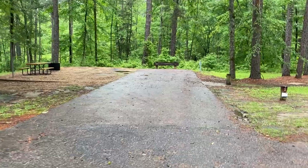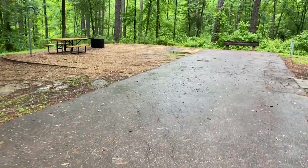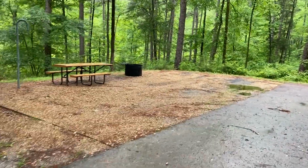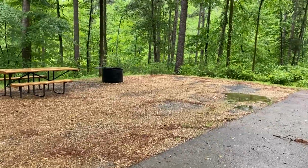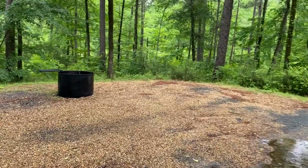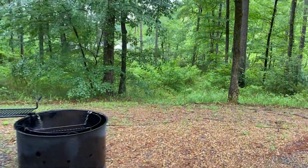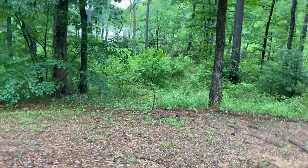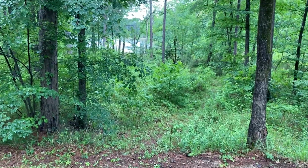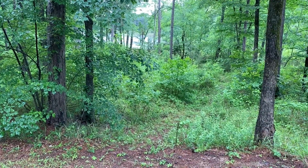This is campsite number 4, and we'll show you how you get down to the water. They do have a notice that this is alligator country, so just always be aware. But we haven't seen any so far on our short visit here. For this campsite, you'll see the lake there into the distance coming into view here. And there's a cut trail that takes you down to the water's edge for fishing, putting in kayaks, etc.